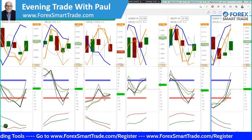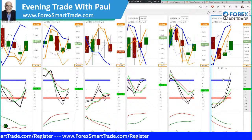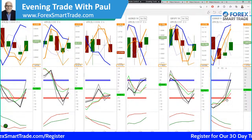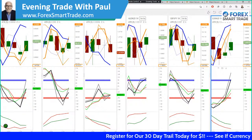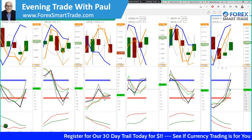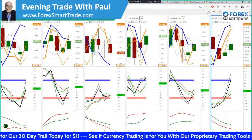However, to take this trade, I want all 4 of these lines well above the blue line. These lines are down in the channel, so this is going to stay at 10 for a little bit. I don't have the criteria I need to make the trade. And the trade would be a sell, because when this is at 10, that's telling me there's no more up in the movement.